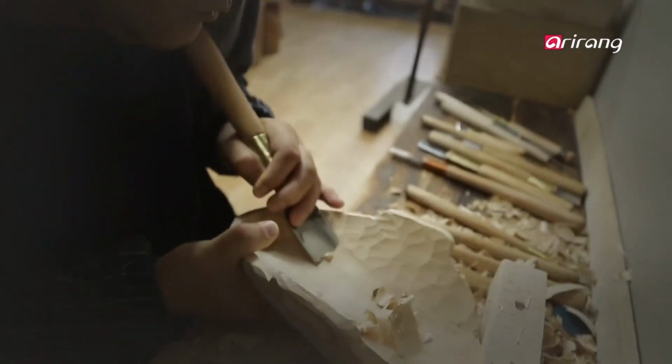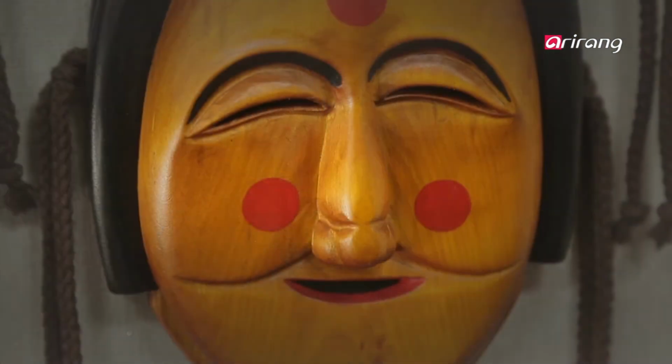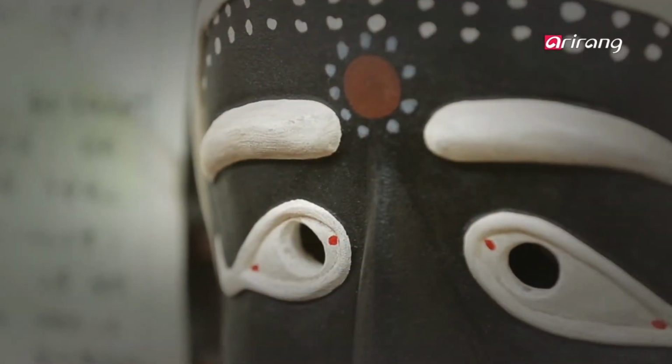Chong preserves the beauty and emotions of Koreans using masks. Motivated by his devotion to authenticity, his creations will continue to spread Korea's cultural heritage to the entire world.